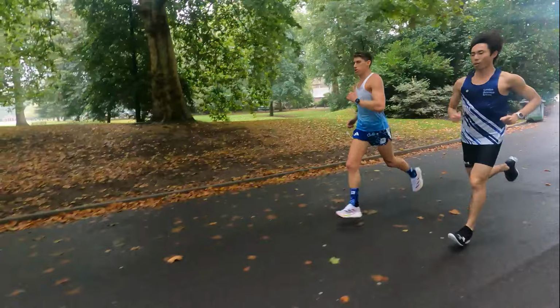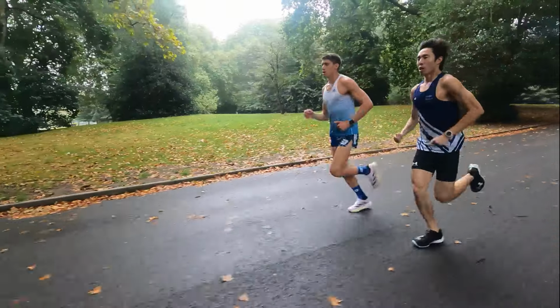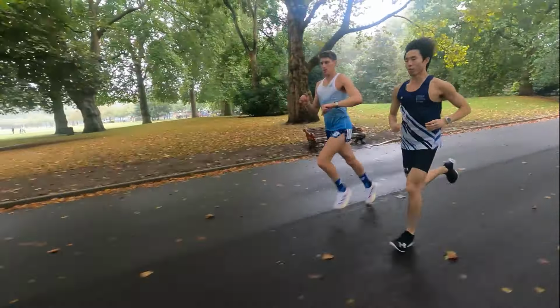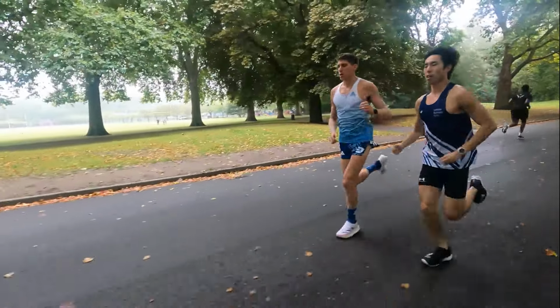Today, it's my biggest training session of the block. 4Ks warm-up, 3 times 10K harder efforts with 1K float recovery in between, followed by 3K cooldown. Total run, 40 kilometers. It's a session I've done a few times, and let me tell you something, it does not get easier. If anything, it gets a little bit harder because you know what you're about to put your body through.